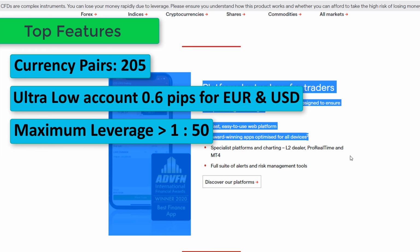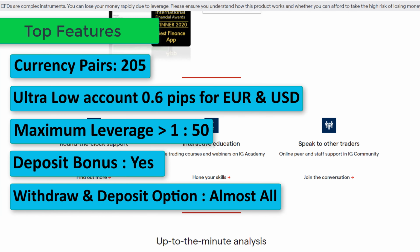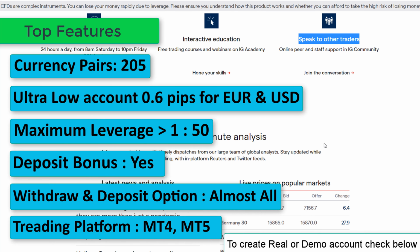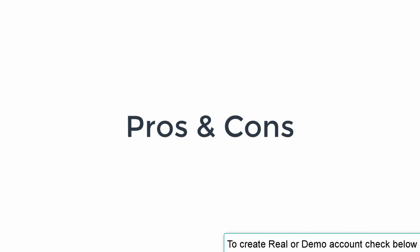within 6 months. IG Markets disclose its financials, listed on a stock exchange, and it's regulated by top-tier regulators. That's why it's safe to say that IG Markets is one of the best, and also most trusted Forex brokers in the US. Pros and cons.